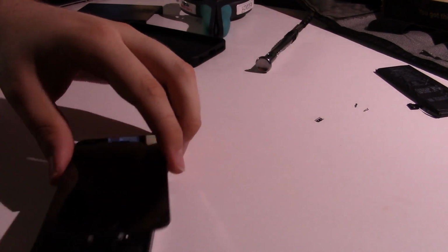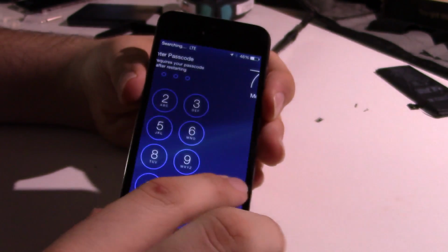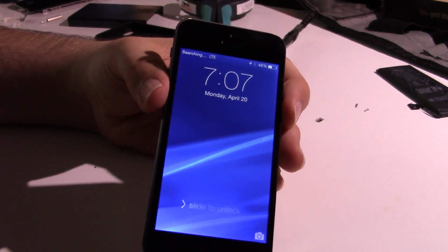Now we're going to put the display back on, and we'll see if this repair was a success. Alrighty, so I put the display back together and I booted the phone real quick just to show you that we are working. It is working. We have 46%, and it works. So there we go.